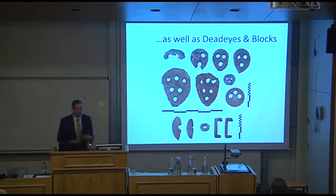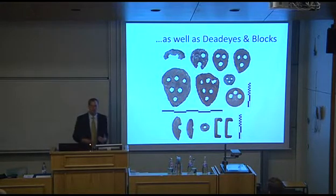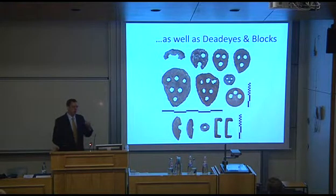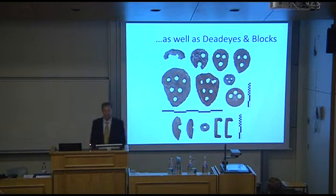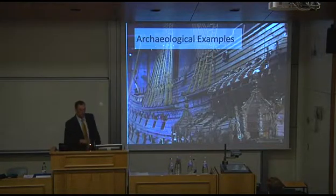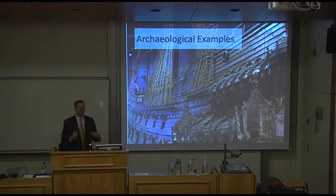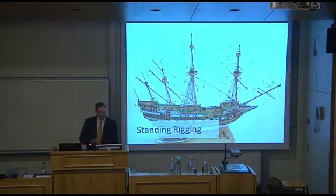We also have a number of blocks and deadeyes. Now, we didn't salvage these. These came up in the 79 and 80 excavations that were carried out by Tucker. And a lot of them are in deteriorating condition right now, and hopefully they're going to be going through a process of reconservation at the National Museum of Bermuda. What I'm going to do is look at these artifacts individually, and then put them into the context of some fairly well-known 16th century and 17th century wrecks.